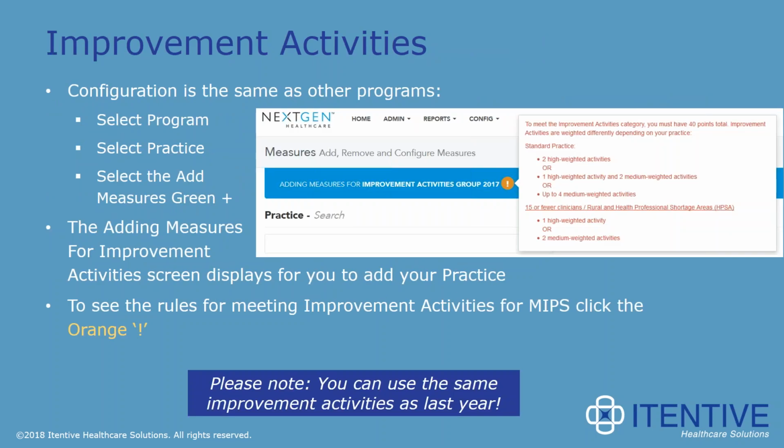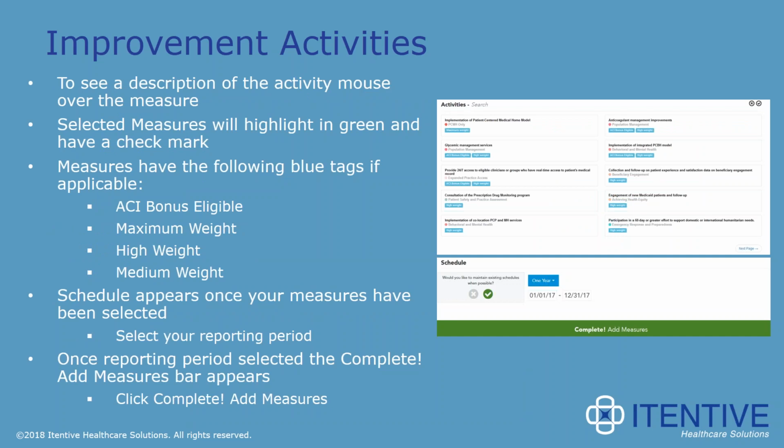This next category, the improvement activities. Those earlier categories, promoting interoperability and quality, were the 2 hardest and most involved in order to gauge what your composite score would be. The improvement activities is a lot easier. What I did here mainly is just walk you through the actual configuration of the improvement activity since it's a little bit different. It's going to be similar to using the green plus sign to add measures. You'll check the ones you want to include, set the schedule, and then click complete add measures.